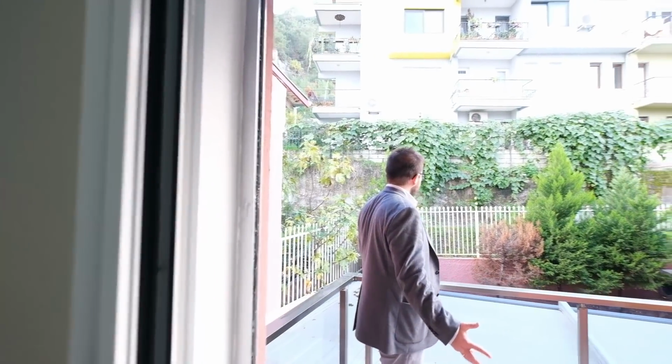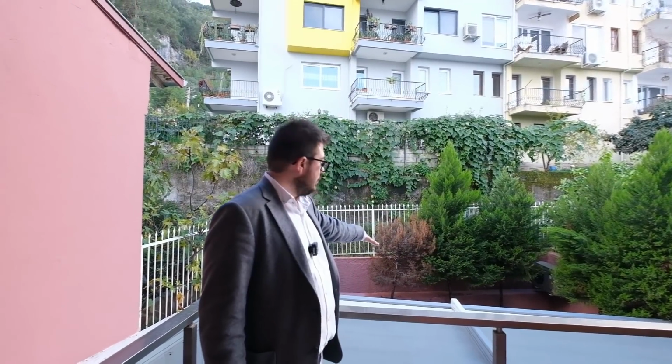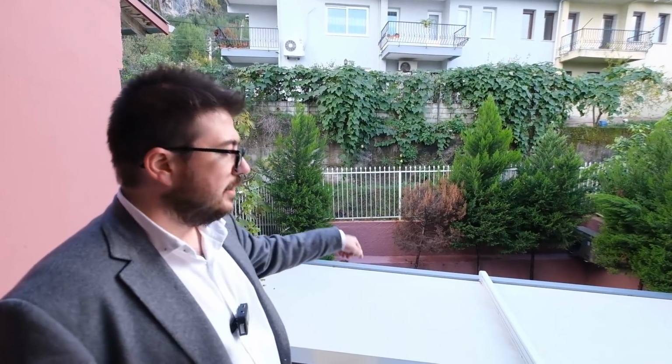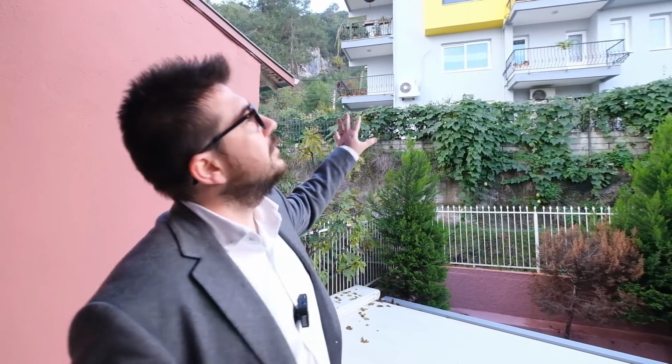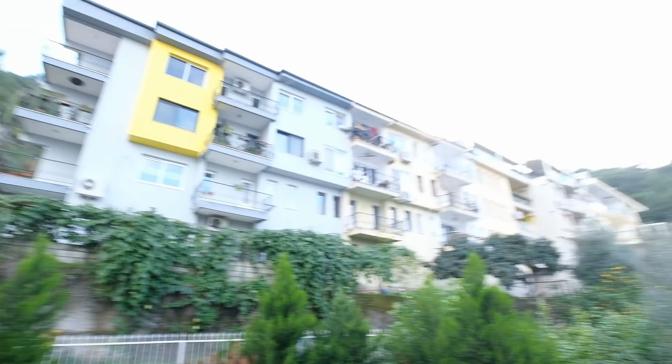We have a nice balcony. We can see the corners of the garden of the house, and here underneath of this veranda there is indoor swimming pool. All these neighbors, buildings, and some forest view. And even I see one orange tree of our neighbor here.